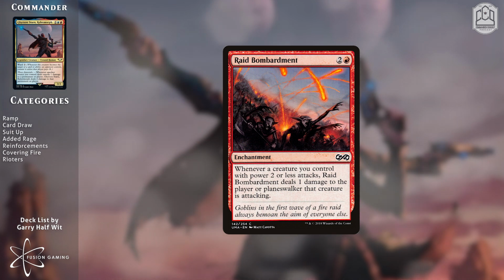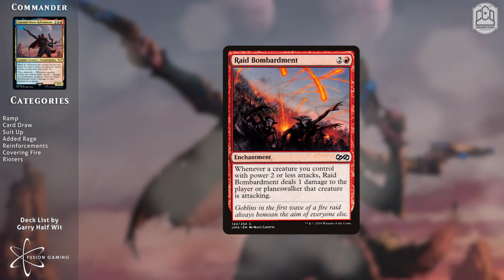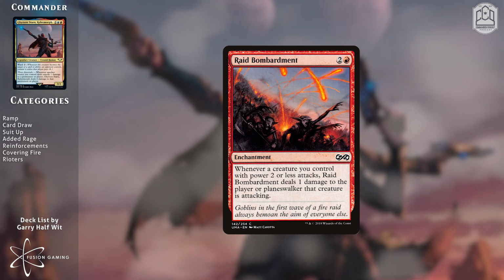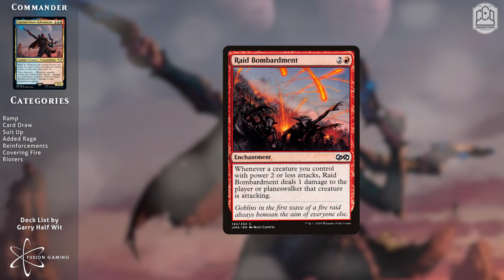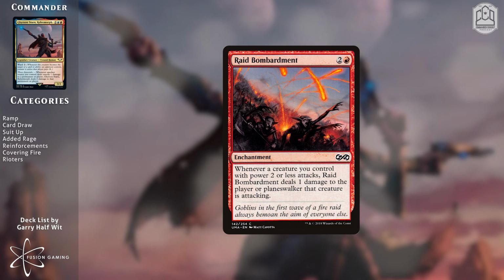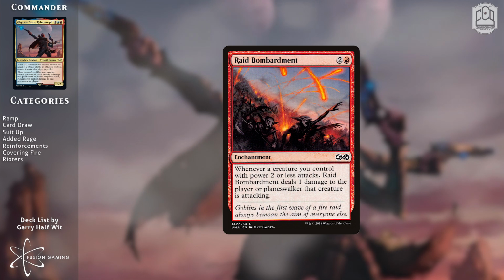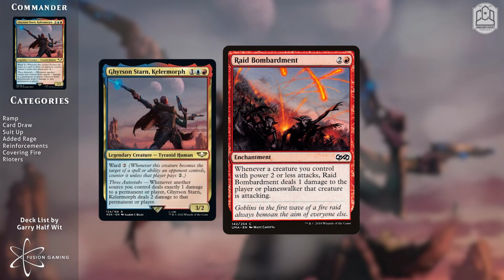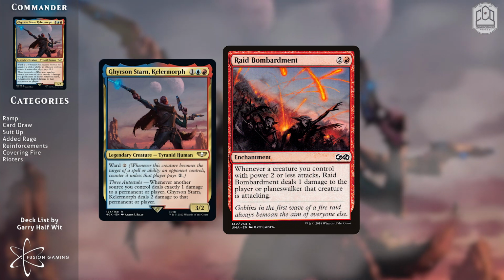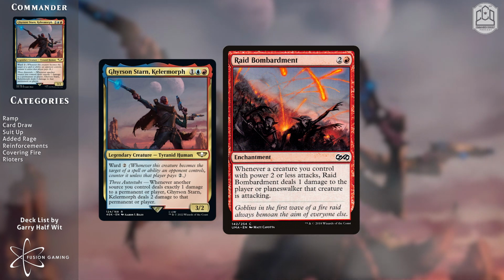Whenever a creature you control with power 2 or less attacks, hey, there's something to watch out for. Raid Bombardment deals 1 damage to the player or planeswalker that creature is attacking. So good. And then our boy will do 2 additional damage. Oh! Yeah, okay, so we attack a player for 1 because that's what we're going to do. Yep. The cat's out of the bag. Raid Bombardment is going to deal another 1. And then Gisherson is going to deal 2 for the creature. And then 2 for Raid Bombardment. Yes. So we're going to do lots of damage. Yes. That turns a 1 damage creature into 6 damage. It's pretty good.